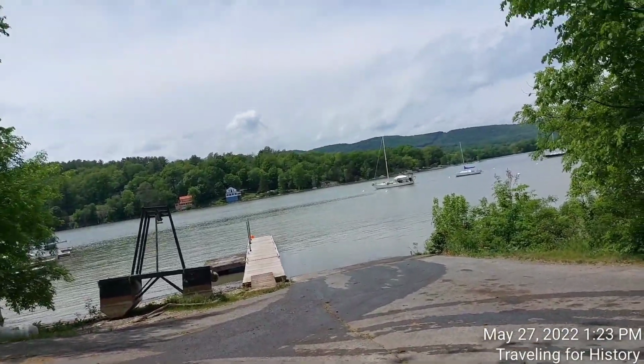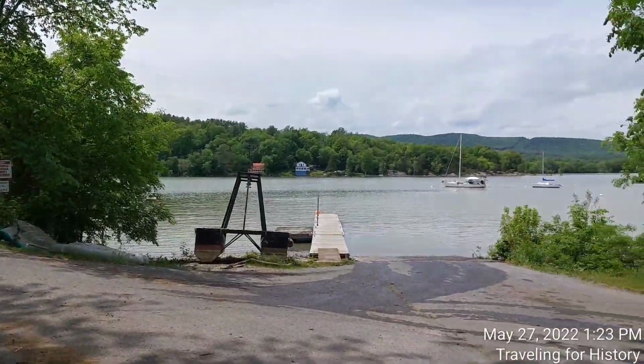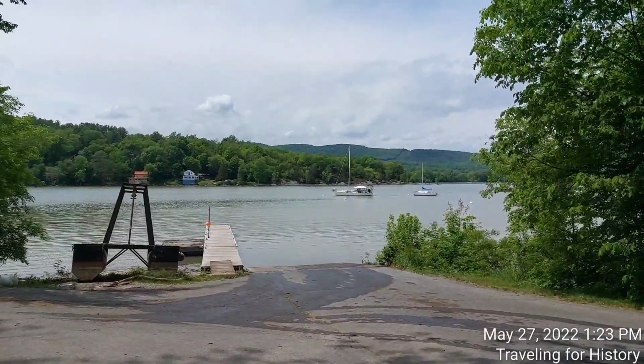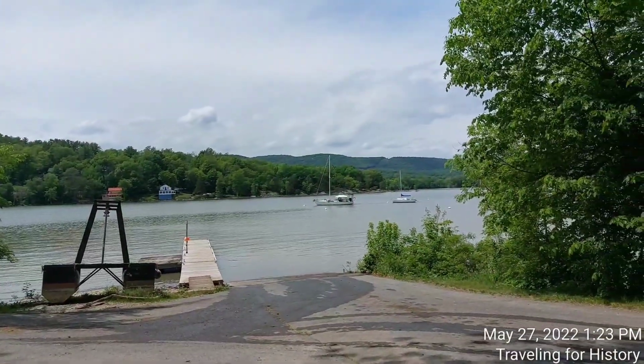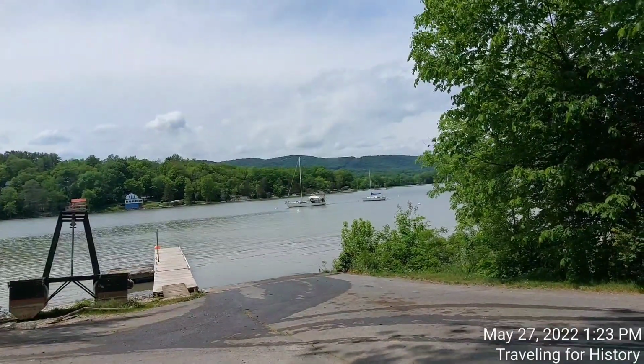Trying to get out of the way, there's a truck coming. Wasn't a truck, it was a golf cart.